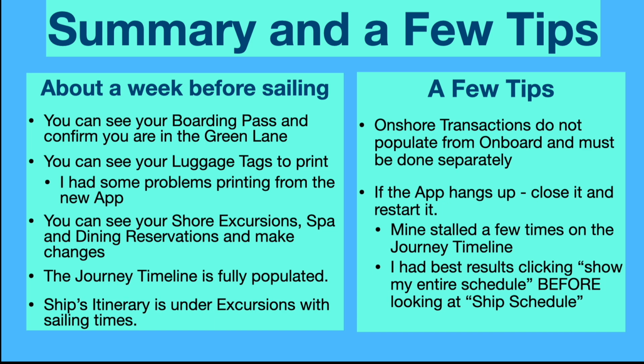A few tips. The onshore transactions tab underneath your Get Ocean Ready: do not populate from your onboard tab. I did that for me, and then Becky was able to use the onboard credit card we used for the cabin, but she still had to go back and do her own for the onshore transactions if she wanted to do that. She was still green lane and ocean ready with check marks without having the onshore transactions attached to a credit card. So I'm not sure how that will really affect you in the end if you don't want to do it.